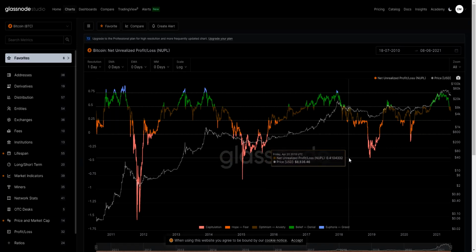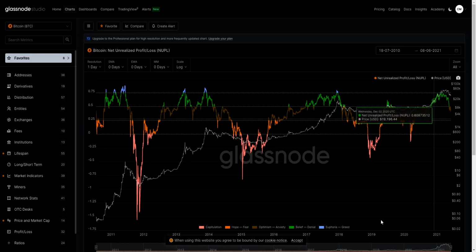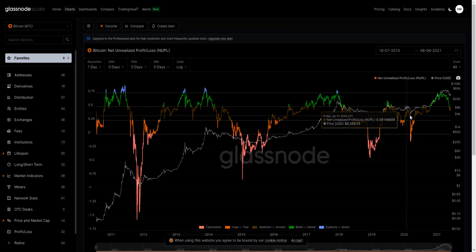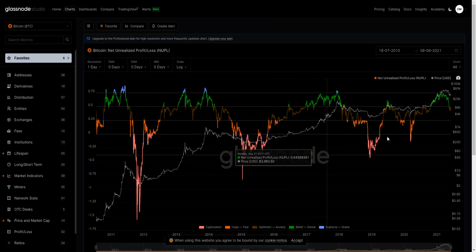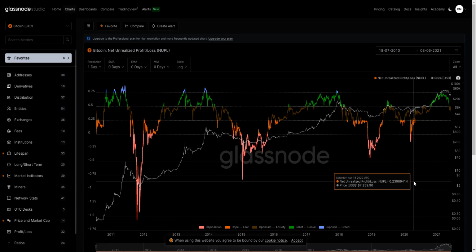Okay, so a couple things I want to point out here for people who haven't heard about this before. Whenever you see the blue up here, that's euphoria, and that's a great time to sell. The green is going to be the belief stage. And then below that, you're going to have the optimism, which is like that brownish color. You have an orange, which is going to be hope. And then this pink color is capitulation down here. So anything in pink is great buying opportunities. When you see the blue up top, it's great selling opportunities.